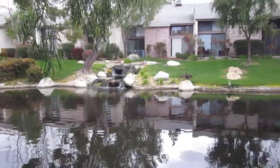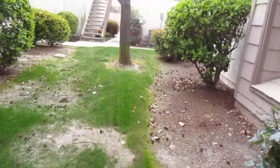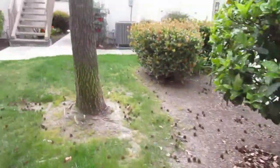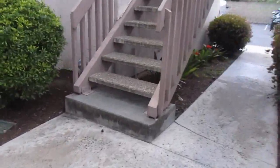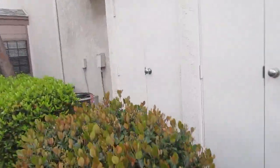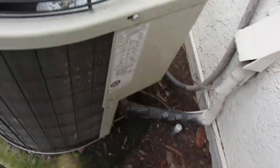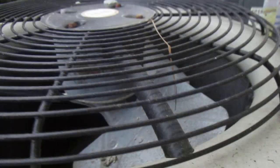On to the next aisle. That's good. Just that Trane, and it looks like a Payne that I forgot to read. Did I read this one? I can't remember. Another teardrop. 2004. Looks like a 1 ton, maybe a little under. Very small one.